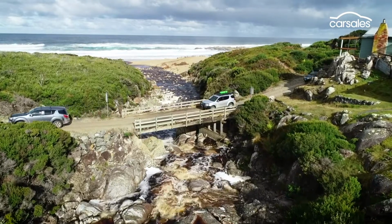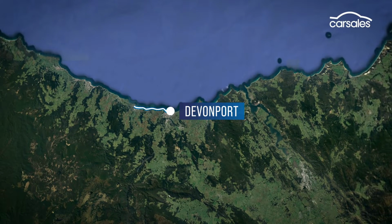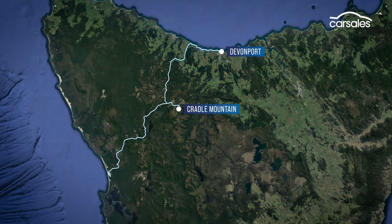Our 3-day Isuzu I-Venture trip kicks off at Devonport, heading west along the coastline before ascending into the pristine hills of Tasmania's highlands and finishing up on the west coast at Strahan.